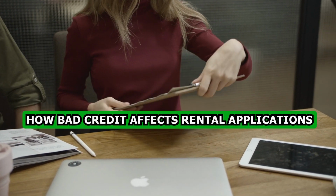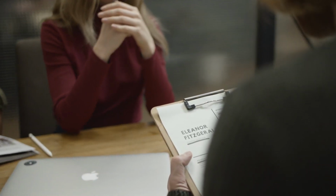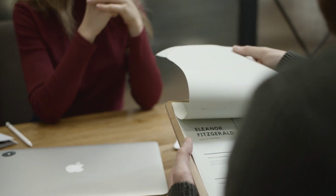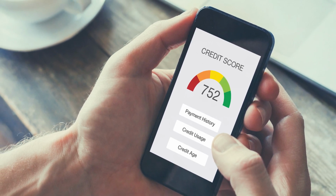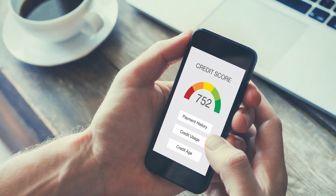How bad credit affects rental applications. When applying for a rental property, having bad credit can be a major concern for many prospective guests. However, it's important to note that there is no set minimum credit score you need to be approved for a rental. Hosts will be using credit scoring differently than lenders, and they won't get the same score you might see if you check your credit report online.